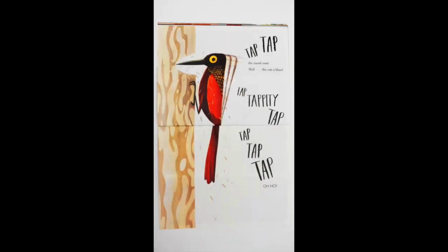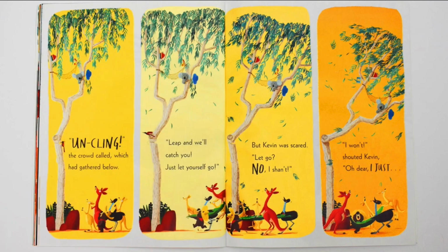Tap, tap, the sound went. Well, this was a blow. Tap, tappity, tap, tap, tap. Oh no! "Unclinging," the crowd called, which had gathered below. "Leap, and we'll catch you. Just let yourself go." But Kevin was scared.